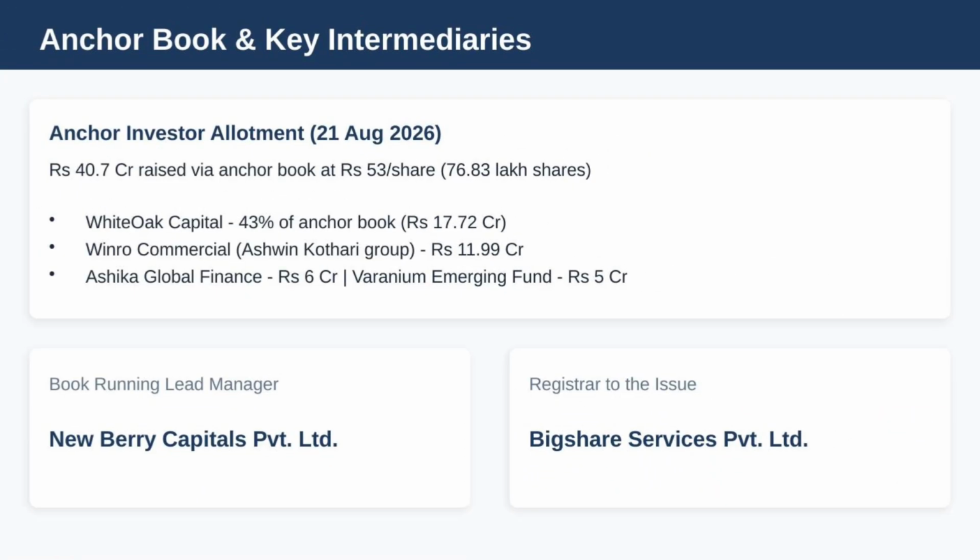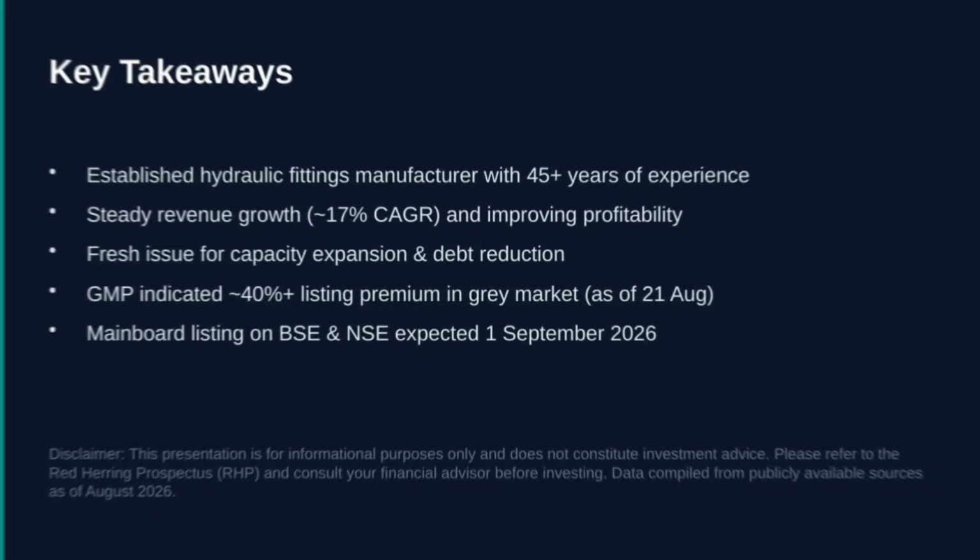Slide 9. Anchor book and key intermediaries. On 21st August 2026, the company raised about 40.7 crore rupees from anchor investors by allotting 76.83 lakh shares at 53 rupees per share. WhiteOak Capital was the largest participant, taking roughly 43% of the anchor book, amounting to about 17.72 crore rupees. Other notable investors included Winrow Commercial of the Ashwin Kumar Kothari Group, Ashika Global Finance, and Varanium Emerging Fund. The book-running lead manager to the issue is Newberry Capitals Private Limited, and the registrar is Bigshare Services Private Limited. Slide 10. Key takeaways.